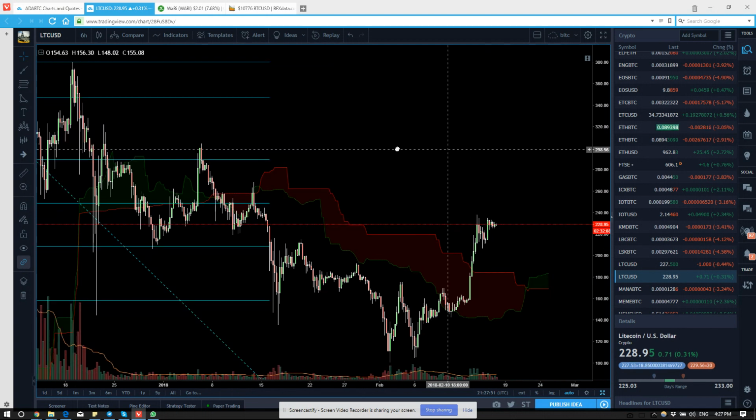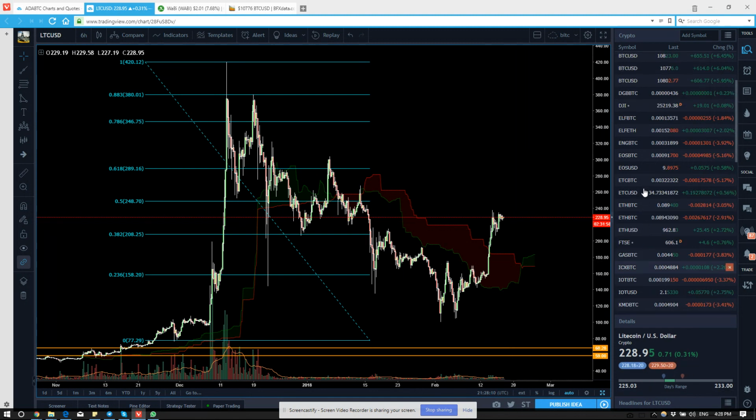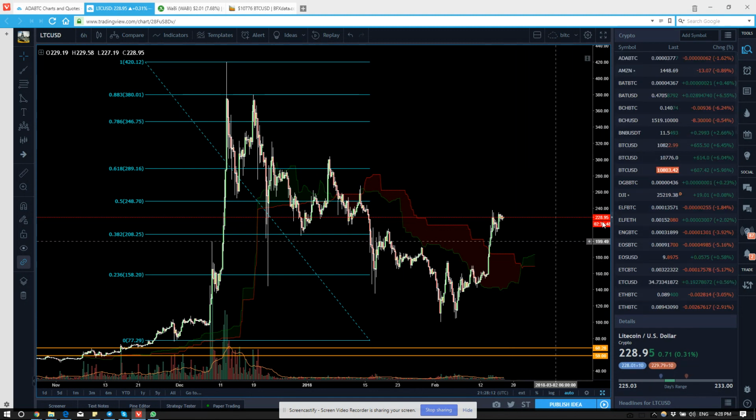So going forward, in terms of a pullback, you may want to see if Litecoin is leading those moves, meaning if this is the first one to pull back, or if there's continuation, if this thing continues to take off, you would like to assume that Bitcoin is going to follow it.